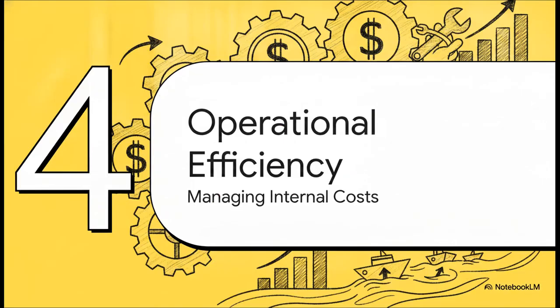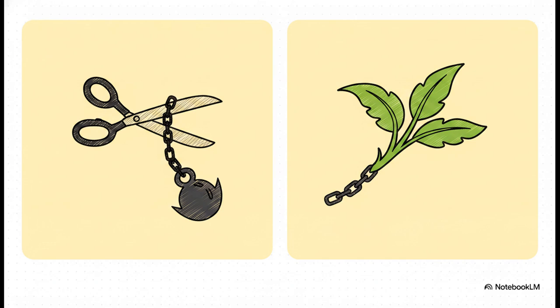Which brings us to Section 4, driving operational efficiency. Let's look at how they manage those internal costs. Because generating revenue is great, for sure, but meticulously managing the internal machine is what actually drives shareholder value.